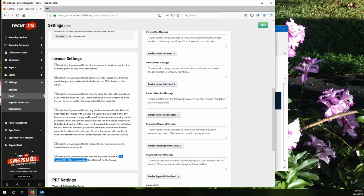And like we've always had, in conjunction with that, if you're sending emails from Recur360 and you're connected to QuickBooks Desktop, then you would want to turn on the option to hold the email until the invoice number has been assigned by QuickBooks. Otherwise, it won't have an invoice number when it is initially generated because it hasn't synced to QuickBooks yet and gotten the number issued. So very important if you're on desktop, if you're going to check this option, to also check the option above it to hold the email until the invoice number gets assigned.